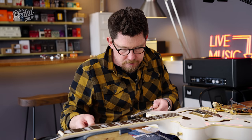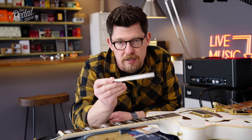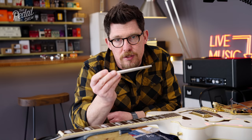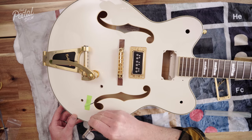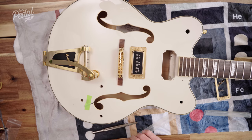I found this, an old N-pin reamer that I've used on a few electroacoustics, well, acoustics turning into electroacoustics over the years, which you use for the N-pin jack socket. In the last video when I did the casino, I used a drill and a lot of people were like, don't do that. So, I mean, it's pretty sharp and I think it will.